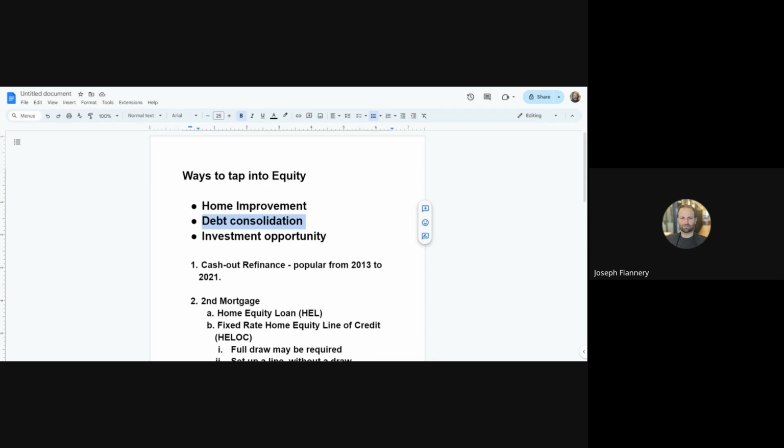You have debt consolidation. Credit card debt remains very, very high. A great reason to tap into your equity would be to pay off higher interest debt. In some ways that's the easiest presentation. Hey, you're paying off 20% interest rates with a 9% interest rate. Okay, no brainer. Then investment opportunities.